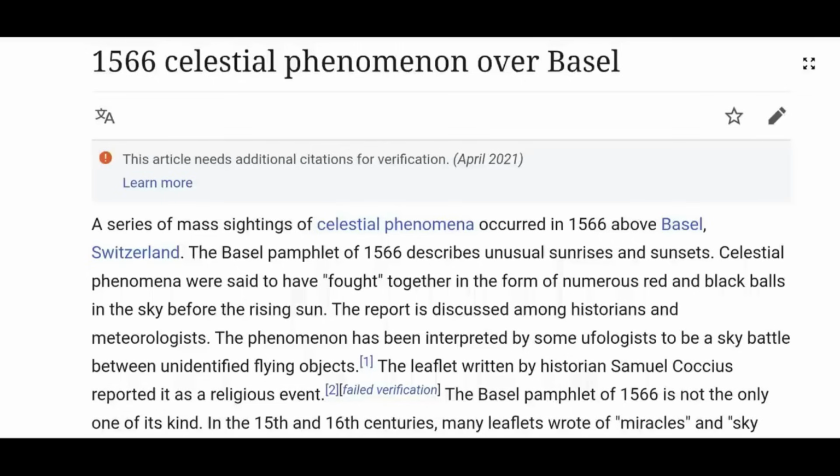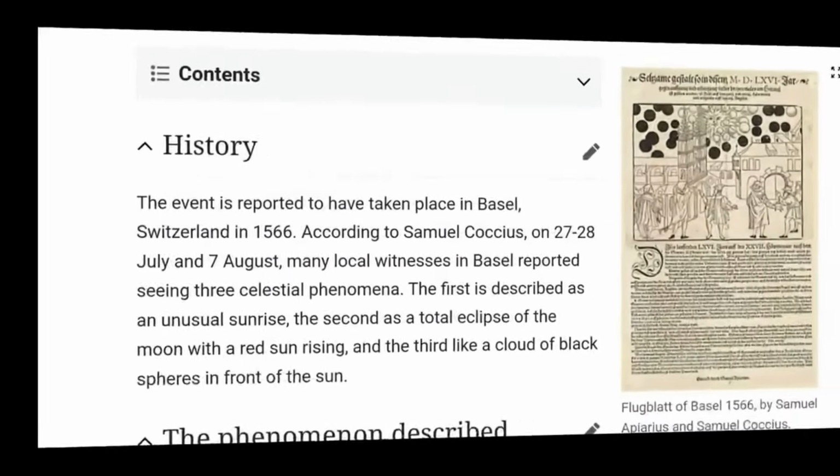The phenomena has been interpreted by some ufologists to be a sky battle between unidentified flying objects. The leaflet written by historian Samuel Cuccius reported it as a religious event. The Basel pamphlet of 1566 is not the only one of its kind. In the 15th and 16th century, there was loads of pamphlets that wrote of miracles in the sky.